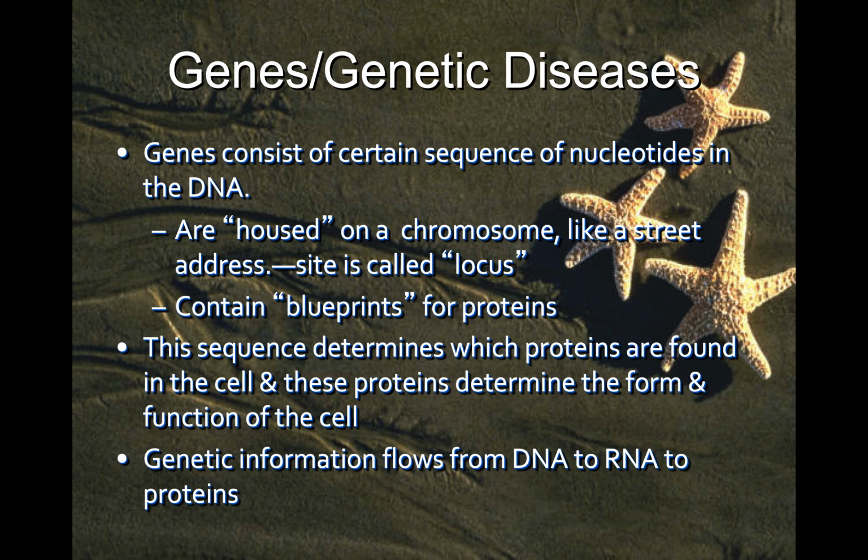The nitrogen bases form the rungs of the ladder that make up that DNA strand. Adenine and thymine are connected by 2 hydrogen bonds. Cytosine and guanine are connected by 3 hydrogen bonds. So they're a little bit different in how they connect, but other than that, they act basically very similar.